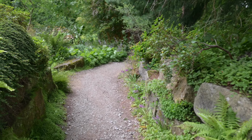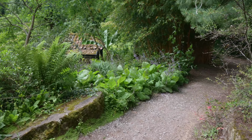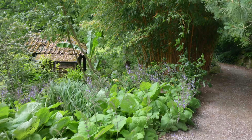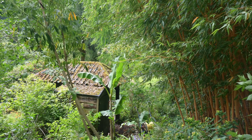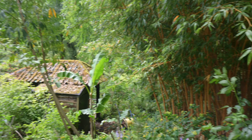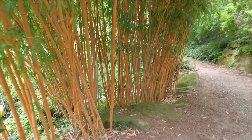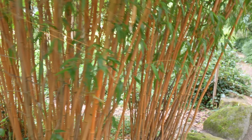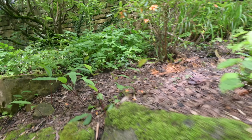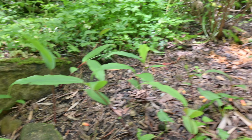And as we go around the corner, we'll start to see more of the Himalayan influence with the bananas and the bamboos. So we've got a little hut over there with a Musa basjoo just behind it. And then we've got the Phyllostachys vivax bamboos over here, looking magnificent. Can't see a lot of new growth at the moment on those, but I'm sure there will be. We've got some Himalayan gingers here. So woodland plants that like this dappled shade.